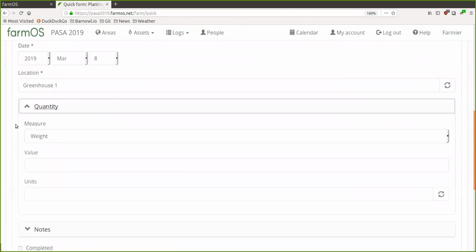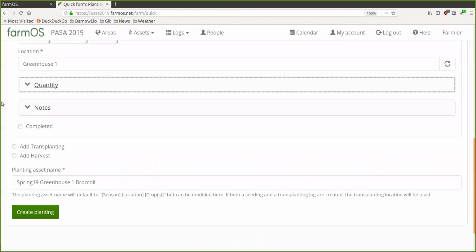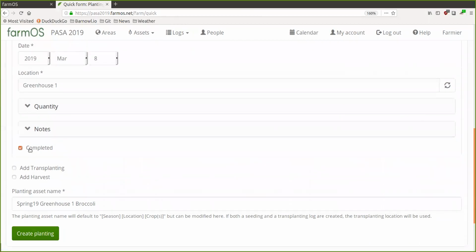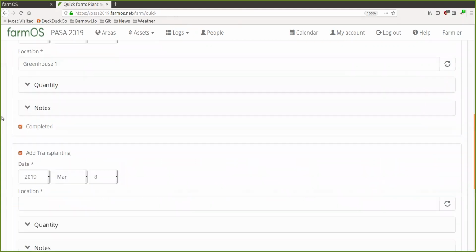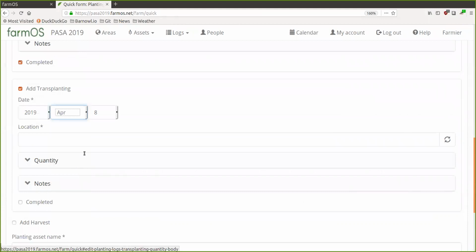And you can optionally put in quantity, so you can say how many flats you did. I'll leave that alone for now. And whether or not it's done. So I'm going to mark this as completed. I'm going to say, yep, that's done. But I'm going to want to transplant this. So let's just say I'm going to do this next month, April 8th.